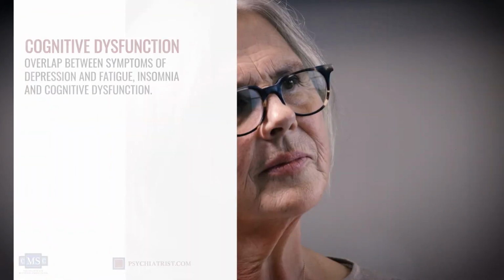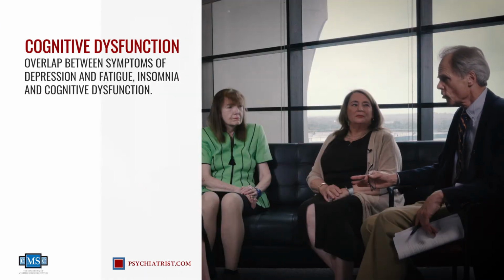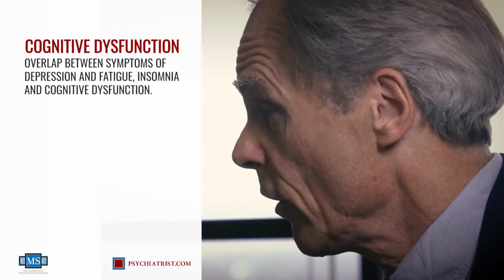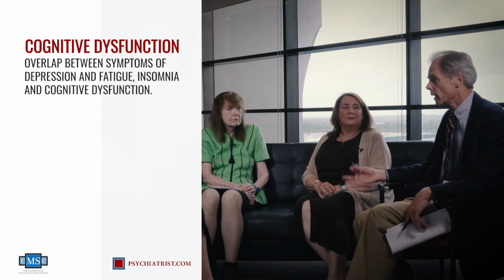And of course, there's an overlap between cognitive symptoms, depression and anxiety, fatigue, pain, and the other physical symptoms of MS. They are all mutually exacerbating, right? So those are the kinds of things that interact with each other that MS patients struggle to deal with.